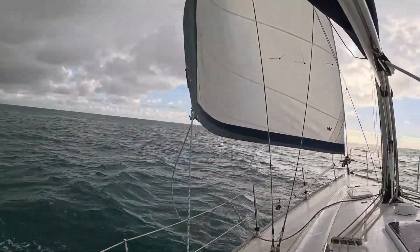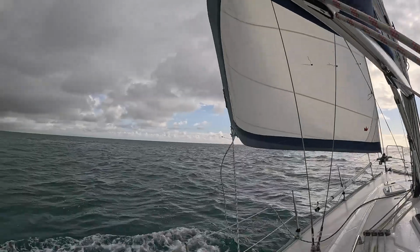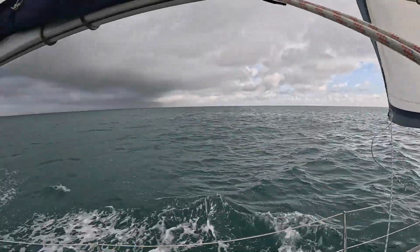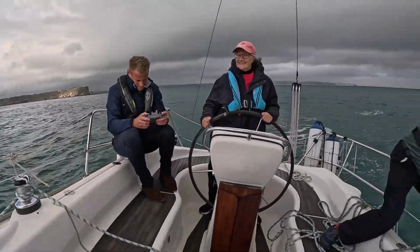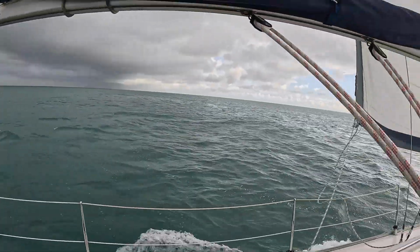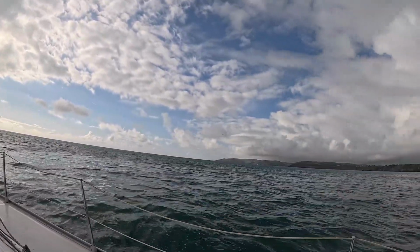You can see if I just put the drone just under the mainsail there, you can see the jib is now fully filled. We've got the drone in the air, so I'm sure Nathan's getting some great shots sat back here, sat on the rear starboard quarter there. Just hopefully we'll be able to catch the drone on the sailing yacht. It's the first time we've ever done it. You can see the drone just over there on our starboard side.